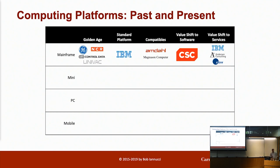Minicomputer era comes around, the Massachusetts miracle, right? Prime, Apollo, Wang computers, remember Wang word processors?